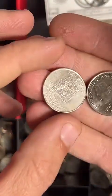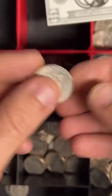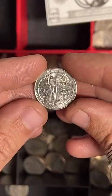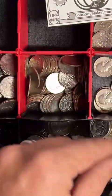Another National America the Beautiful state quarter. I can make state quarters into rings if anyone's interested in that. Check out the website. There's a 2020. See if it's a W. No, it's a D.